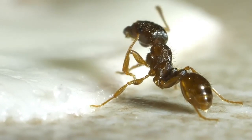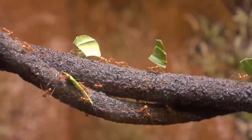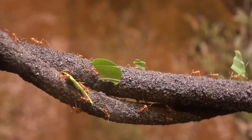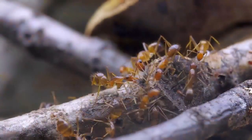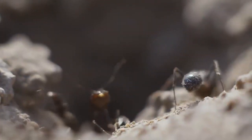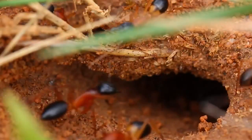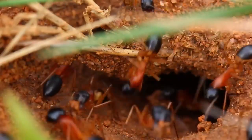What can you do about them? Well, of course, I talked about sealing things up, but making sure that you have all the branches not touching your house, not touching the power and cable lines. Cables coming into your house, maybe it's from the power company or whatever. If something's touching those, that's just a highway right into those openings. You don't want that.